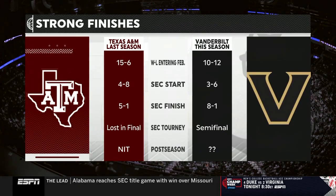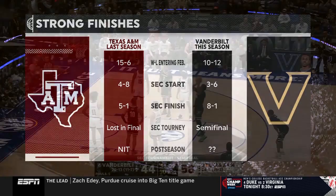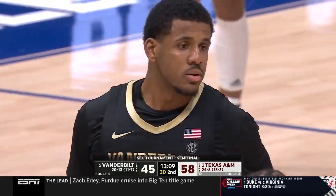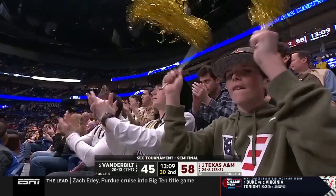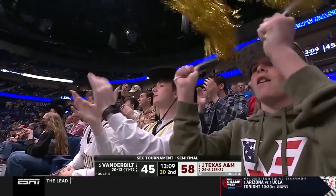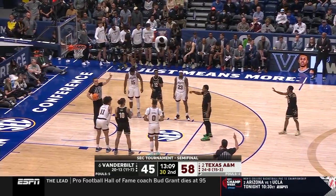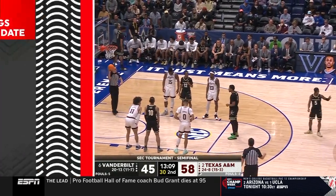Believing they were in. Vanderbilt this year, when they entered February, 10-12. A&M is 15-6. As the free throw drops. They got to the final game feeling pretty good about themselves, then lost to Tennessee, and they did not hear their name called on Sunday. And I thought they would be the last team in. Yeah. They end up being the first team out.